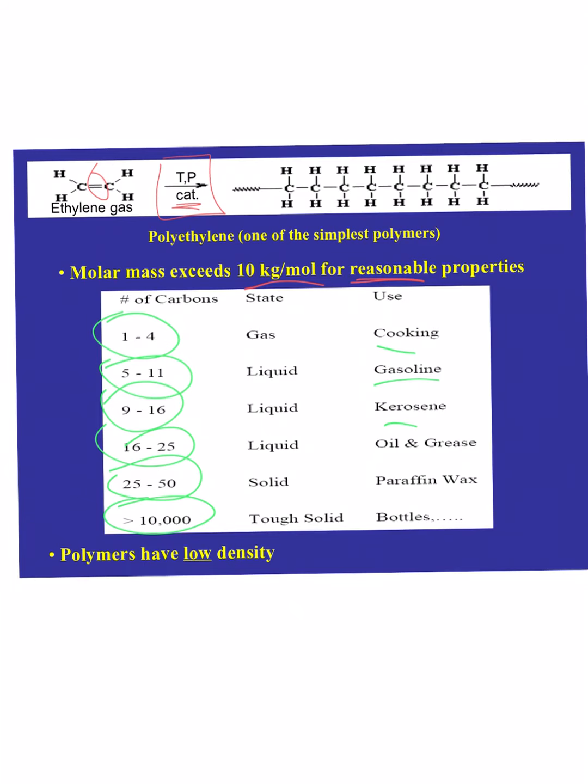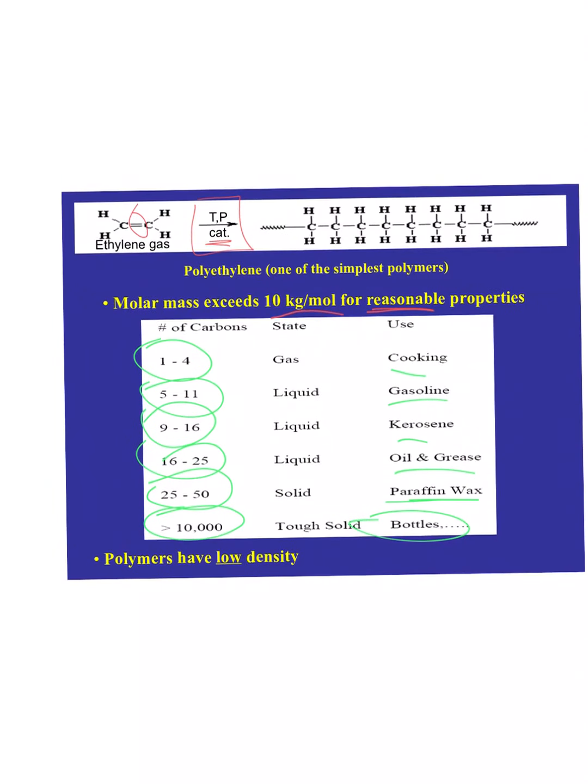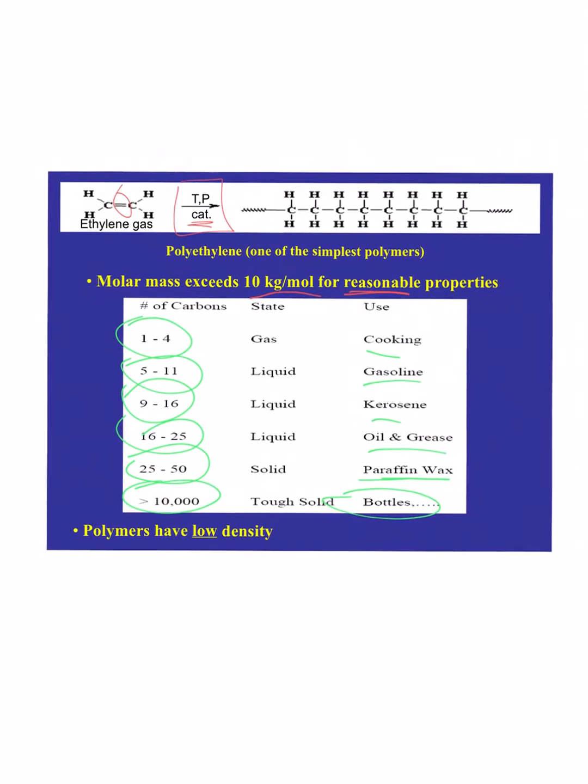That's usually where you see kerosene these days. So it's something that used to be around a lot. Kerosene used to be a very popular fuel. It's hardly ever used anymore. And then above that, we get to oil and greases. And paraffin wax, we'll talk about that in a minute. That's not candle wax. It's a different structure. And then we can get to things that finally have the proper molecular weight to be considered a useful solid, such as for bottles.